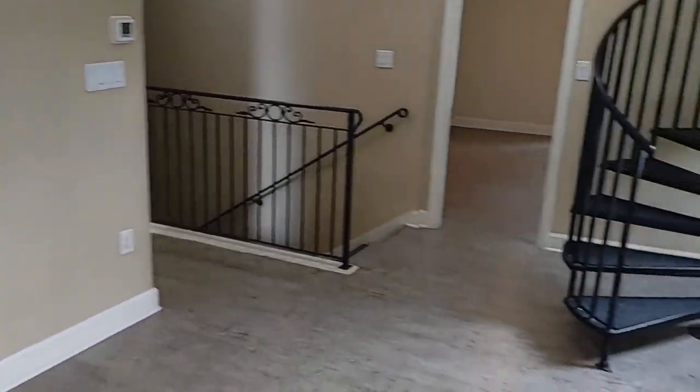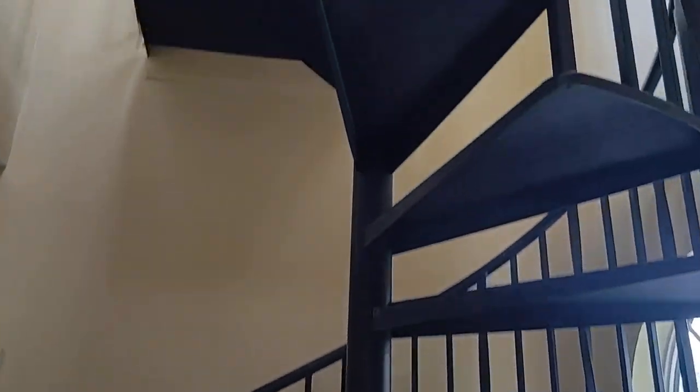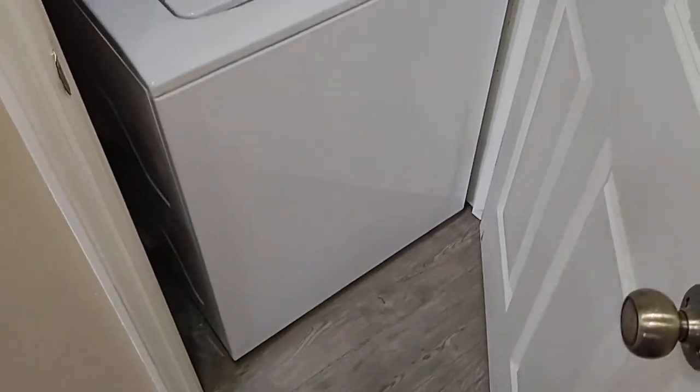That's the closet for the AC. And that is super unique. We'll go up there in just a minute. Let's look down here. Where's the washer and dryer? Right where you would need it, right near the bedrooms for easy laundry. Got the Pergo floors here.